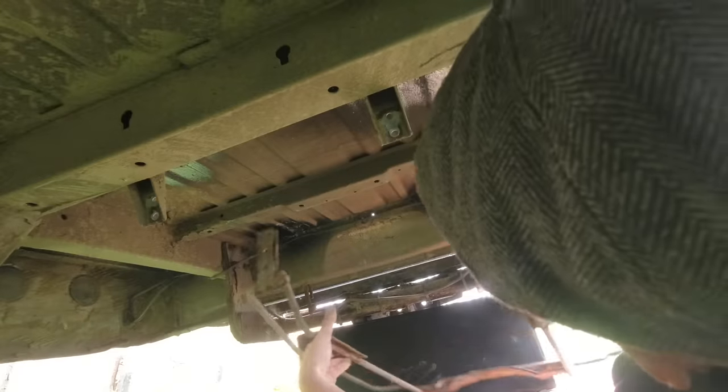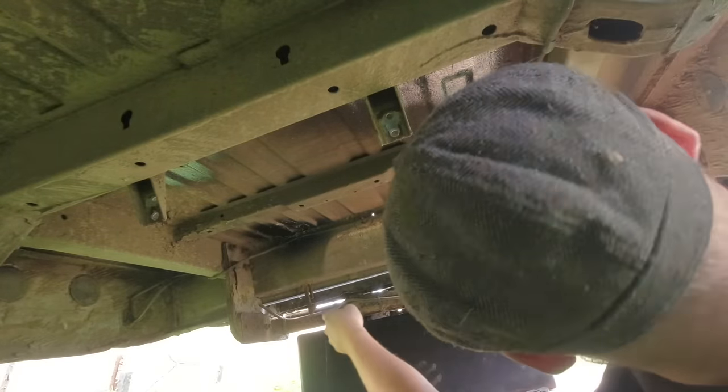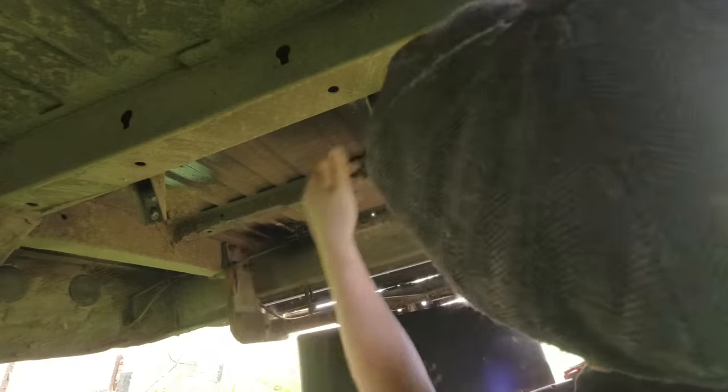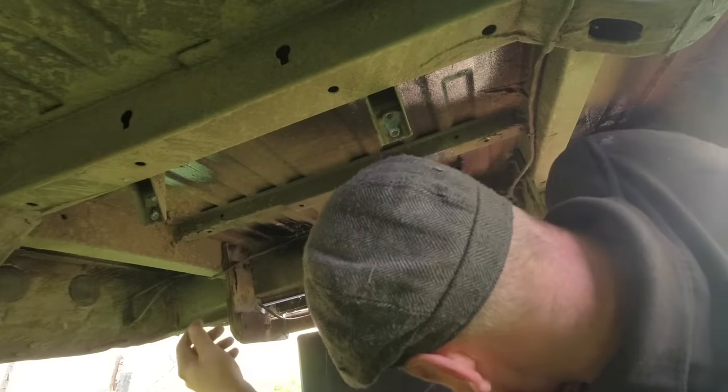Would you be able to take this from me? You could probably stick that on eBay, you know? Yeah, someone would want that. They always rot out. Okay. You got loads of room in the rear for this tank. Yeah? Yeah. It's really lovely, I think.